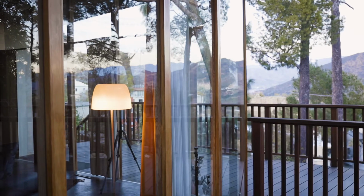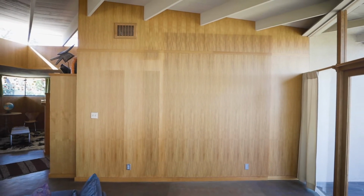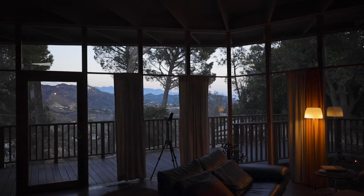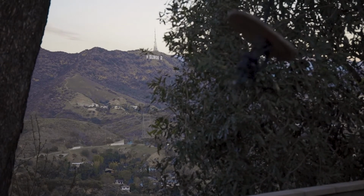Lautner was always interested in connecting the life of the owner to nature. And so in the use of natural materials, wood and brick, and also in bringing in sunlight in such a well-balanced way. And then, of course, this incredible view of the Hollywood Hills beyond us, which become part of just the way people live. There's energy in this house, and that also is really distinctive about all of Lautner's design.